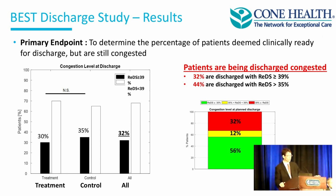And what you see, if you look at all comers, is that 32% of the patients had a ReDS reading greater than 39%. So one third of patients had a number that we would feel uncomfortable with seeing in the clinic and say this patient needs further intervention. 12% of patients had an intermediate number between 35 and 39, which was mildly congested, and 56% were adequately decongested. So 44% of the patients whose lung water we measured before they were leaving the hospital, who were thought ready to go home, still had elevated lung water. So we think there's a big opportunity here.